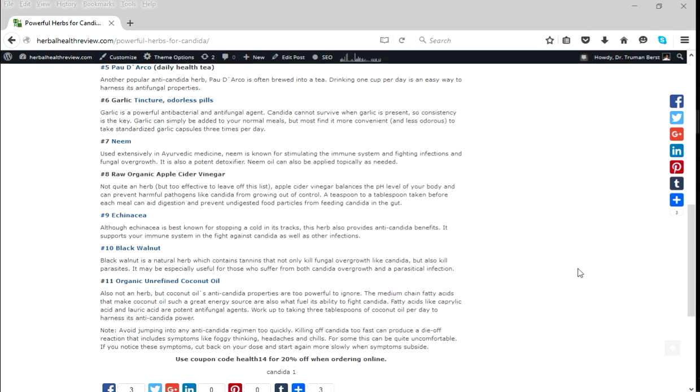And we're going to give you a couple more, and then that's probably enough. Black walnut. Black walnut is a natural herb which contains tannins. These tannins not only kill fungal overgrowth like candida, but also kill parasites.